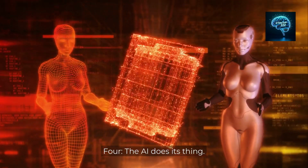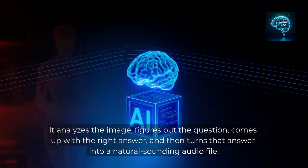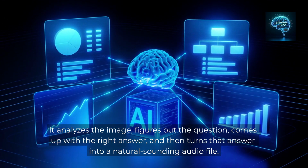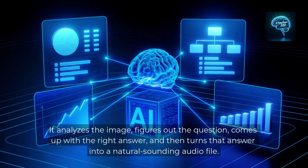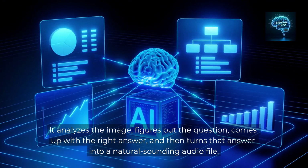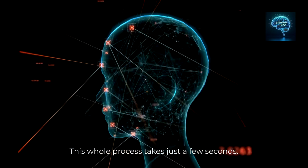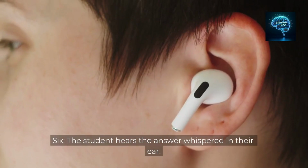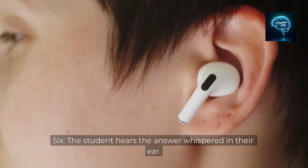4. The AI does its thing. It analyzes the image, figures out the question, comes up with the right answer, and then turns that answer into a natural-sounding audio file. This whole process takes just a few seconds. 5. The audio file is streamed back to the student's phone, which then sends it to the invisible earpiece. 6. The student hears the answer whispered in their ear.